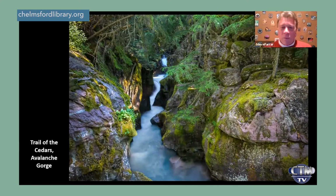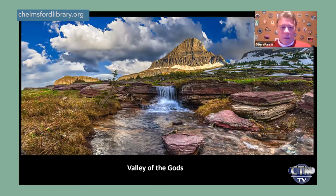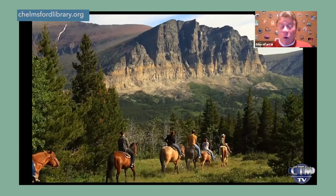And where you have the melting snow and stuff, there's no shortage of waterfalls and rivers that are flowing down. It's just a tremendous area to hike through. The Valley of the Gods is an afternoon hike, gets you up here. And again, you can't take a bad picture. You get up to some of these meadows and it's just glorious. You don't have to hike.